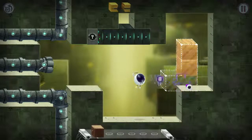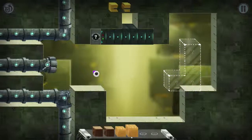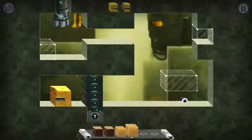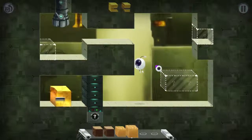Unfortunately, the rest of this level I can't actually do. I spent a good like five minutes or so trying to figure out this puzzle down here, but I, for the life of me, could not. I feel like I'm pretty good at puzzle games, but this puzzle in particular, I was very confused.